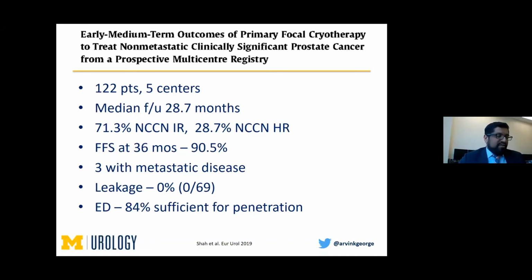Now, if we compare erectile function outcomes to the PROTECT trial, if we look at 6 years, if we look at radical prostatectomy, only about 17% of men had erection sufficient for penetration. If we look at radiotherapy, only 27% of men had erections sufficient for penetration. Even in men who were followed on active surveillance on PROTECT, only about 30% of men at 6 years had erection sufficient for penetration. So even if you just perform active monitoring rather than active surveillance, you will see a decline in erectile function.